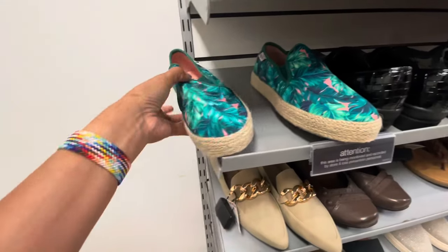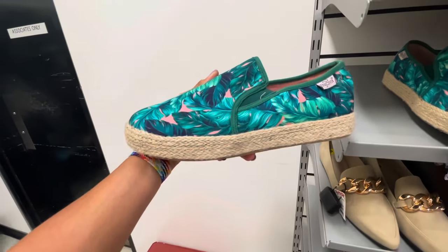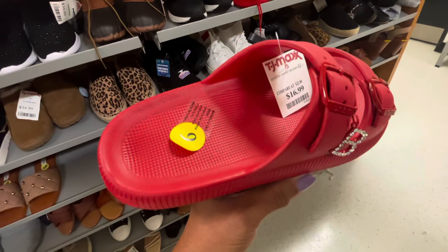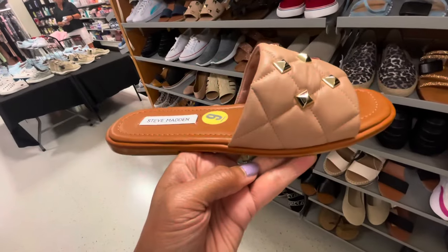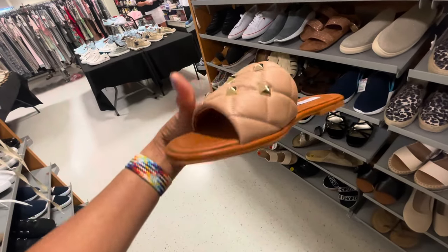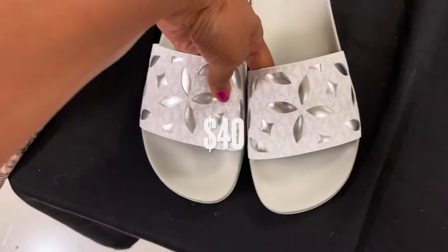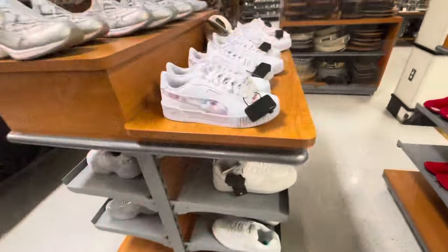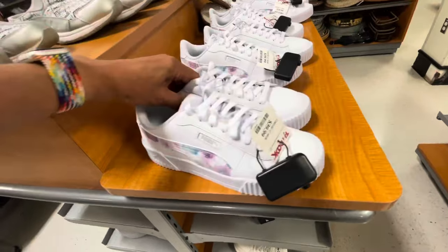So this is another Enjoya, $17. With the leaves. This is BB, $17. They look nice and comfy. This is a nice neutral color Steve Madden's with the gold studs. This is nice. $30. Oh, look at these Michael Kors I found. These are some nice pretty slides. I like these. I like these Pumas. They are $40. This is cute.